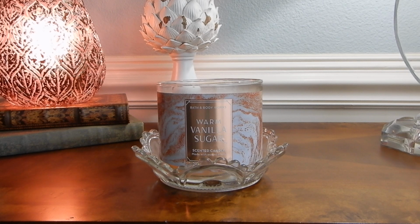Today we are talking about a Bath & Body Works candle, Warm Vanilla Sugar, which is currently an online exclusive. I think it was a couple months ago, I don't know, that I placed an order at Bath & Body Works for some fall or holiday candles, and I popped a couple of these into my cart.